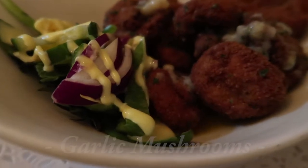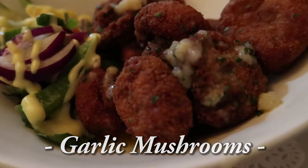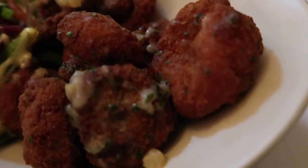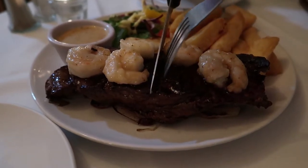Now this right here is the garlic mushroom smothered in garlic butter with a salad on the side. I've had fried mushrooms before and I usually have them with ranch, so the garlic butter would be something new for me. Since we're both sharing this, I asked her to cut the steak for us and see how it looks.